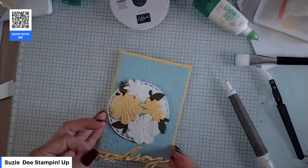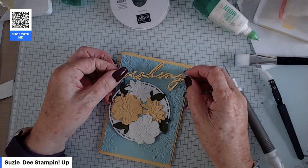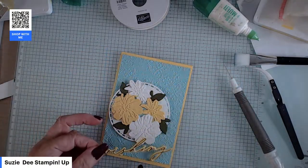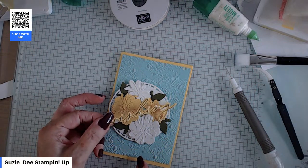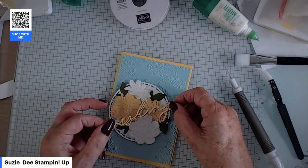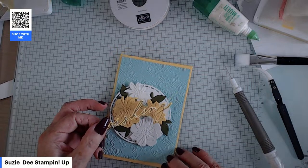Make sure it's clean. Now, do we want to put the wishing at the top, or do we want to put it at the bottom? Or we could even put it across the flowers like that. What do you think? Any ideas?